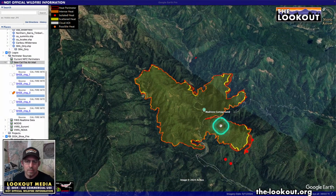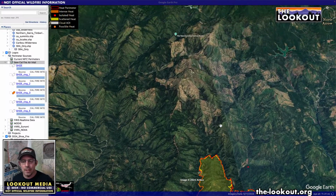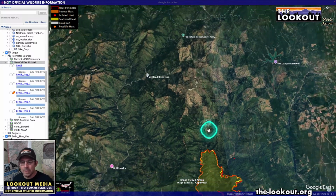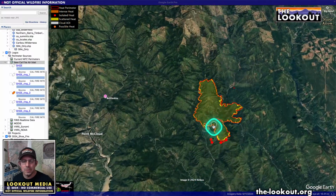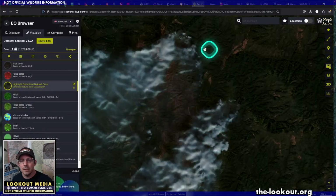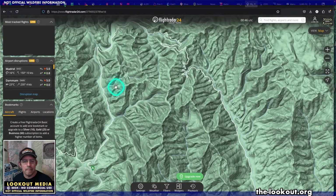Okay, Shoe Fire. So we've talked about how this fire has potential to spread up into this cut over timberland. However, right now the threat is the north winds, and that's why they're focused on here. So I thought I'd jump over to my flight radar and see what's going on.